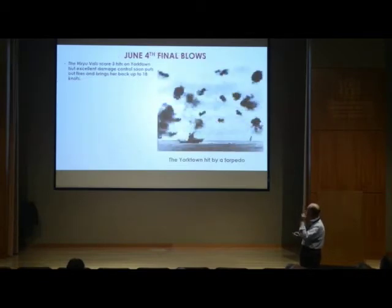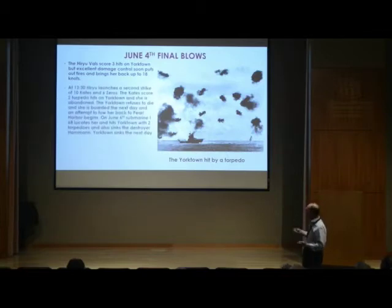So that little group of valves we just saw, they scored 3 hits on the Yorktown, but the Yorktown has tremendous damage control. Remember, it's already been damaged previously. It's not fully repaired. They get the thing back up and running and up to 18 knots. At 13:30, Hiryu launches a second strike of 10 torpedo bombers and 6 zeros. Again, this is all they've got left. And they score 2 torpedo hits out of 10 planes. It's pretty amazing. And the Yorktown just refuses to die.